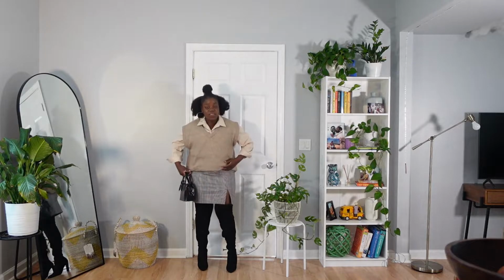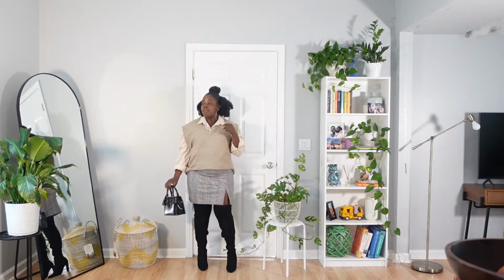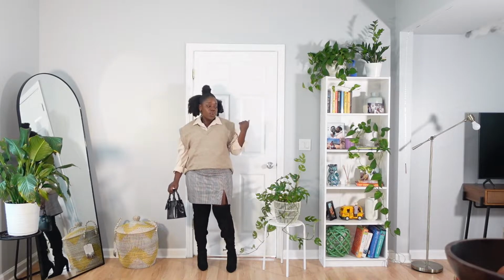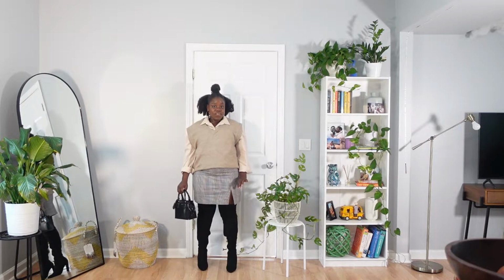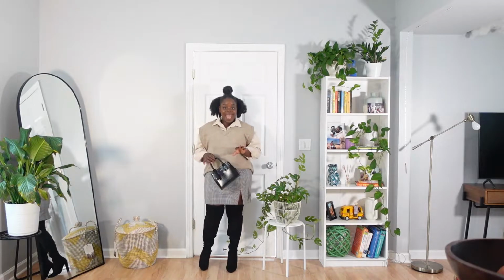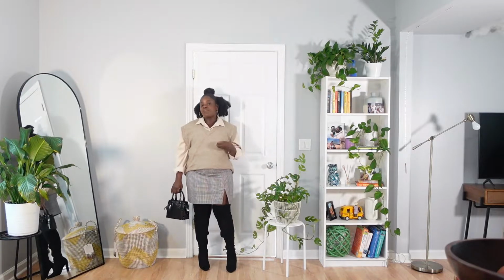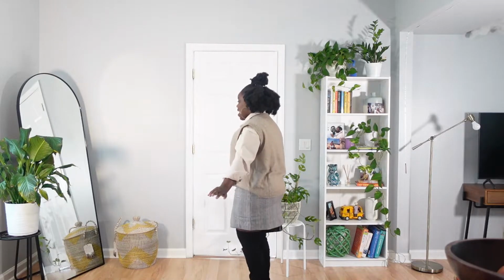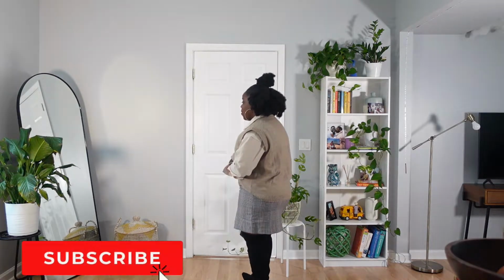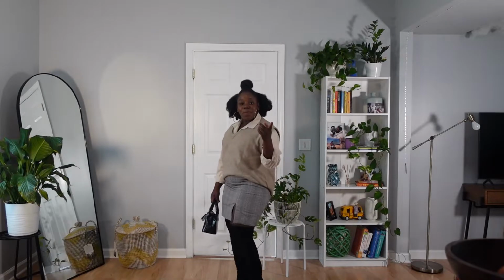The skirt is still sitting there, and the little sweater, very much like fall vibes, very much like cold weather. You can even wear this in the spring or whatever have you. Again, same skirt, same boots, same bag, just threw on a different top. You have a whole different outfit. So I love this. Let me actually turn around. Hey, this is me. You see this? You people, this is me.